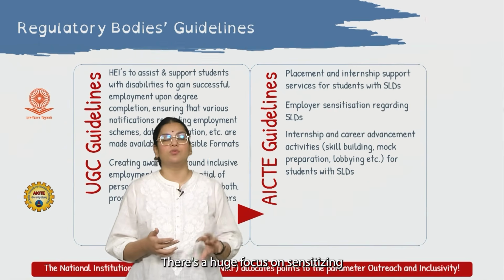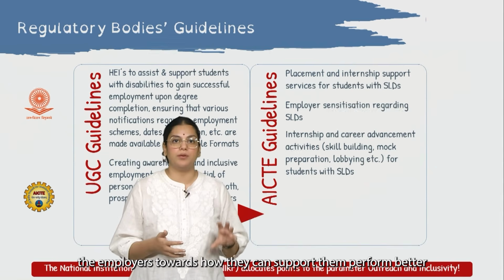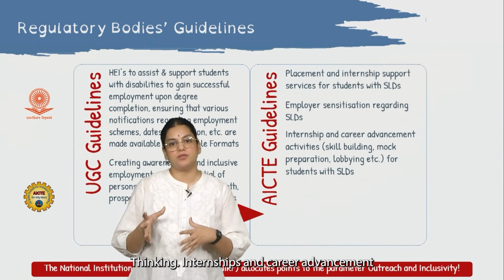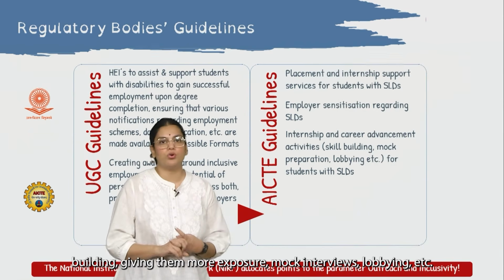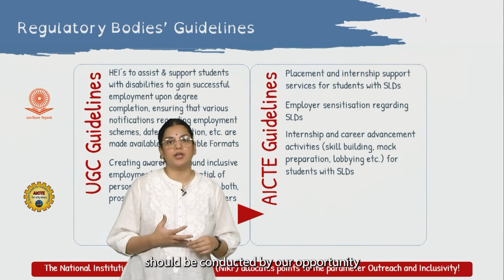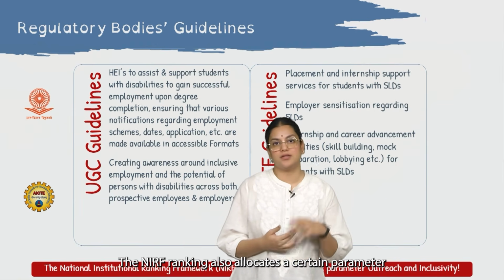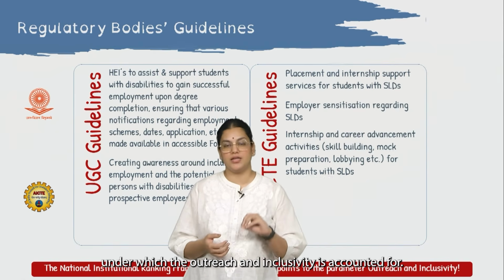There's a huge focus on sensitizing the employers towards how they can support them to perform better and the various strengths of dyslexic thinking. Internships and career advancement activities, whether it be skill building, giving them more exposure, mock interviews, lobbying, etc., should be conducted by our opportunity cells as well. The NIRF ranking also allocates a certain parameter under which the outreach and the inclusivity is accounted for.